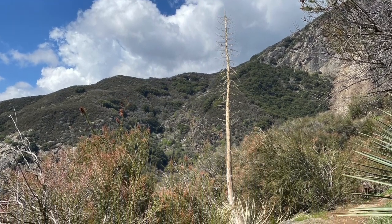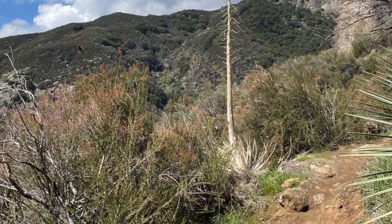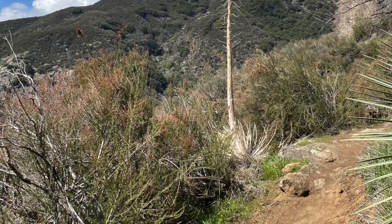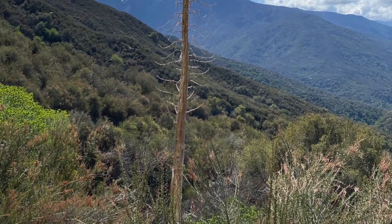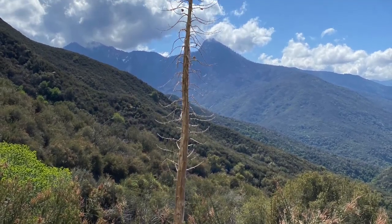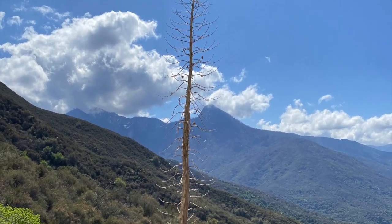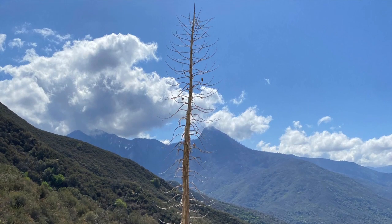Then the second day when we went on a Friday morning, a lot less traffic, but we also stayed in the foothills. We didn't go up into the more popular parts to see the sequoias. So consider all of that when making your decision about when you want to see the park.